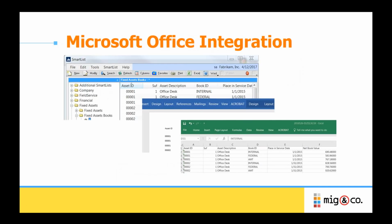And last, I want to just chat a little bit about the Office integration. Microsoft Dynamics GP is a Microsoft product, which means that it's fully integrated with the Microsoft suite of products, specifically Excel and Microsoft Word, and works with Outlook. You can send emails through the Dynamics application. You can email groups, sales orders, invoices, remittances, you name it.